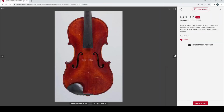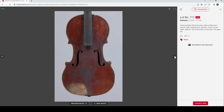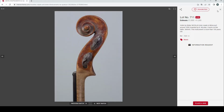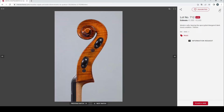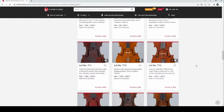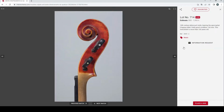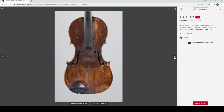Violin by Julien Levesque. Guadagnini model. Violin by Didier Nicolas Ain. Mirecourt, we saw a few of these in the other auction. Modern cello with a Maginot label. Violin by JTL, made in Mirecourt 1932. 19th century Mirecourt violin with a Chapuis label. Violin probably by Victor Clermont.